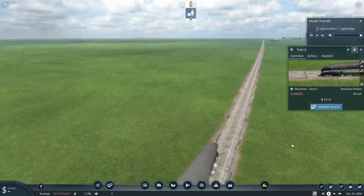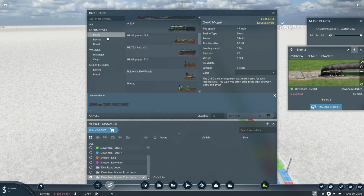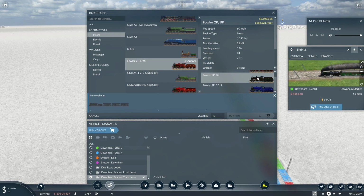So that's what that sounds like. If we head straight into the depot, like so, and we take a look at the steam locomotives, and then we go down to the Fowlers, Fowler 2P LMS, and we've got the BR1 which we've just been riding along. This is the fastest of the bunch.